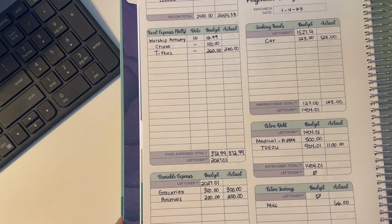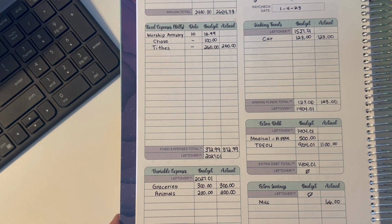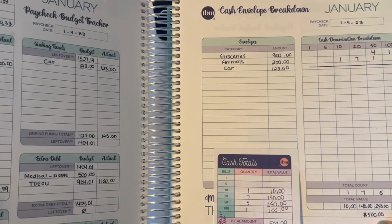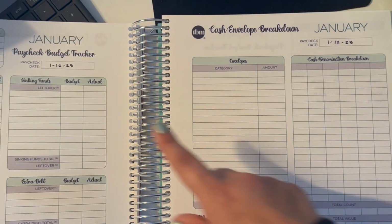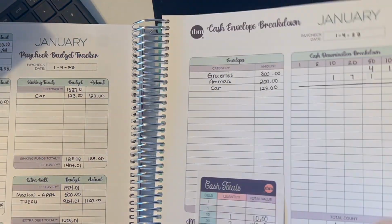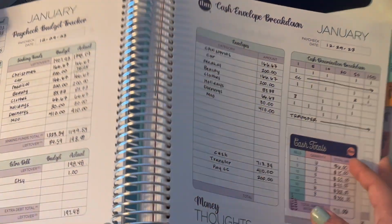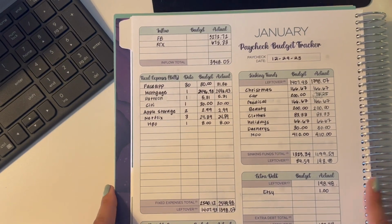The new paycheck won't start until the 11th. I'm gonna pull this here. But you'll see here that this is a 1/4 paycheck. Oh, the 12th. And then the next one will be the 12th paycheck. So yeah, this was the budget for the first week of, or the first expenses of January.